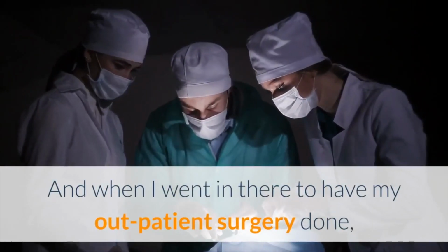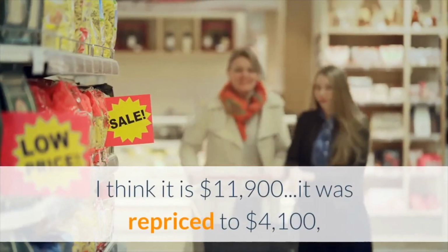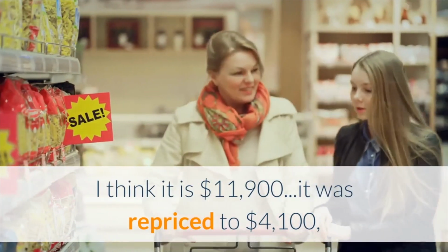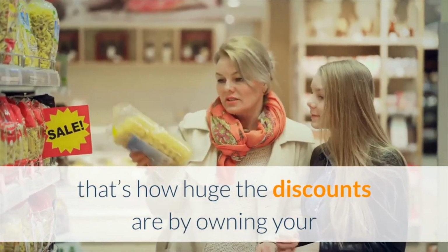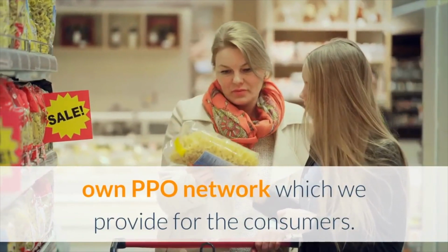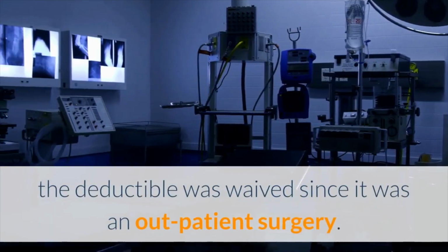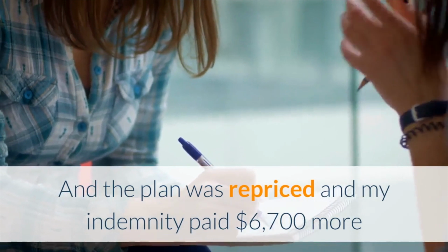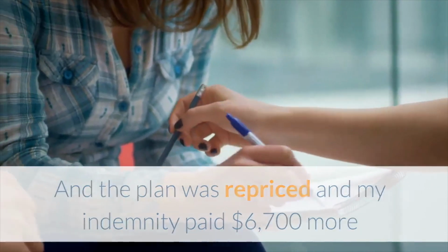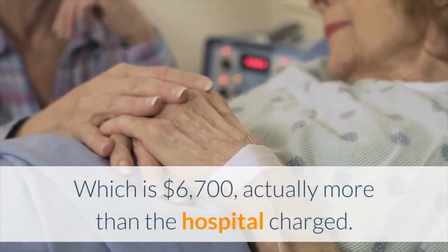And when I went in there and had my outpatient surgery done, it was repriced, as you can see, from I think it's $11,900. It was repriced to $4,100. That's how huge the discounts are by owning your own PPO network, which we provide for the consumers. So when I went to this PPO network, my deductible was waived. I have no deductible since it's an outpatient surgery, and the plan was repriced, and my indemnity paid $6,700 more. I received a check on my excess indemnity, $6,700, actually more than the hospital charge.